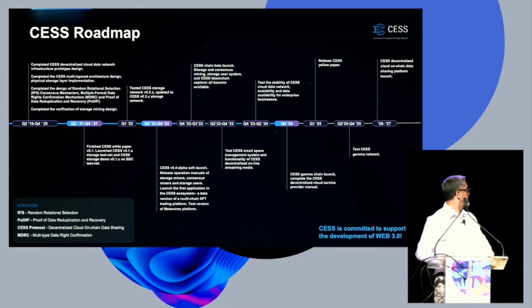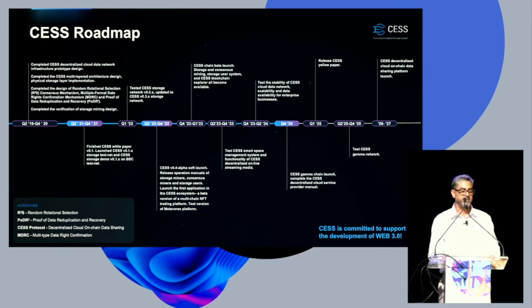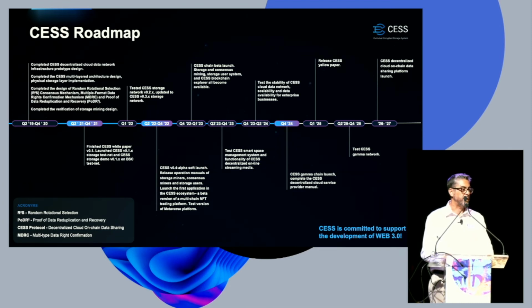And this word chart is our CESS roadmap. So where we are today in the timeline, so you don't have to actually try to read all this, we're in beta today, and we're doing a lot of work on the testnet, and we're going to be going generally available on the mainnet later this year.